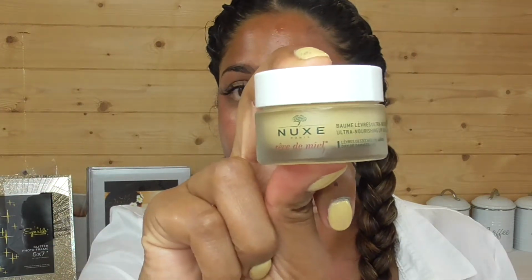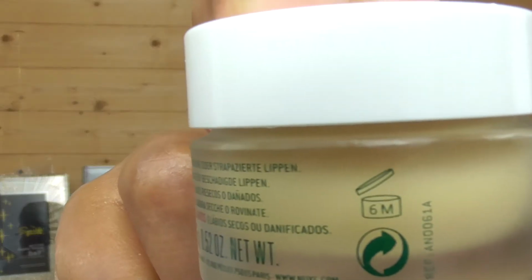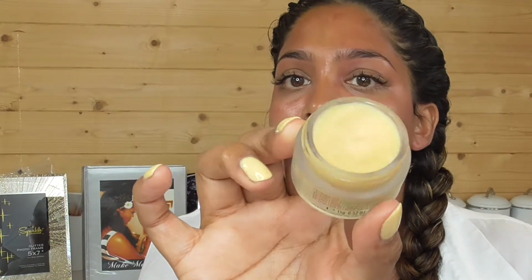So this product is one product that I am going to name, simply because it's a product that anyone can use, and you don't need to have a specific skin type to use this product. It is a lip balm by Nuxe. Now the reason that I love this product so much is it's 76% natural. It goes out of date in 6 months. And it's just an amazing product. It's such a lovely consistency. So this is a product that I will be recommending. It looks like this. And it's so thick. I'll just show you. Look how thick it is. It's just lovely. It's so nice.